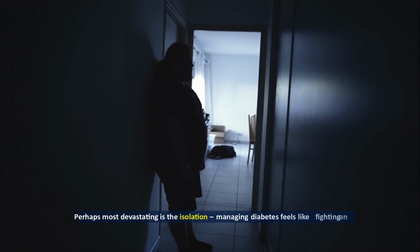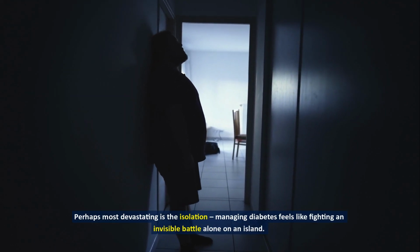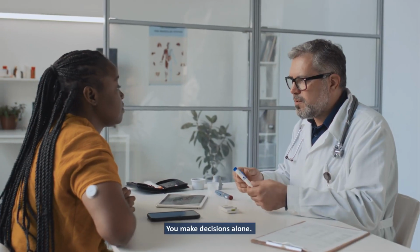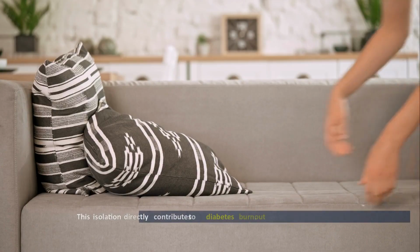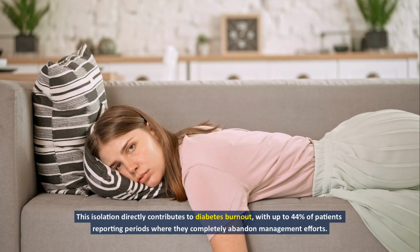Perhaps most devastating is the isolation. Managing diabetes feels like fighting an invisible battle alone on an island. You check your numbers alone, you make decisions alone, you face the consequences alone. This isolation directly contributes to diabetes burnout, with up to 44% of patients reporting periods where they completely abandon management efforts.